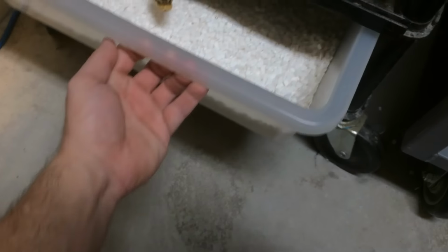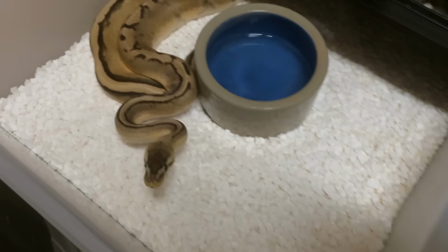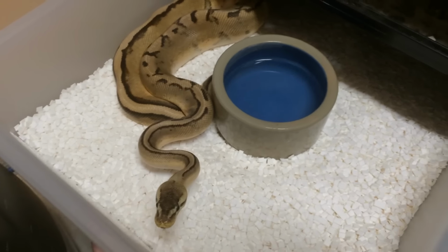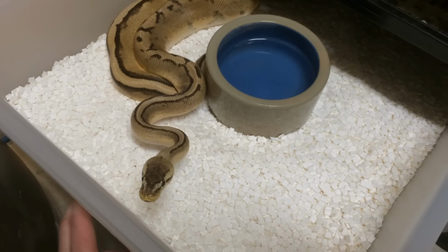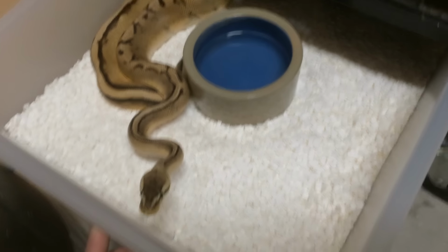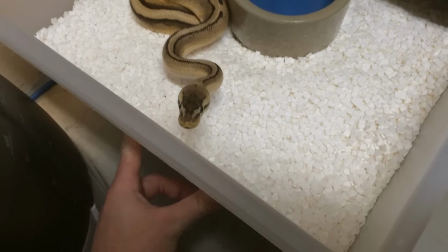Then at the bottom here, we have our pastel genetic stripe. And we actually only have one female for this guy this year. And that is a genetic stripe yellow belly, which is actually probably our biggest snake. Put you away.